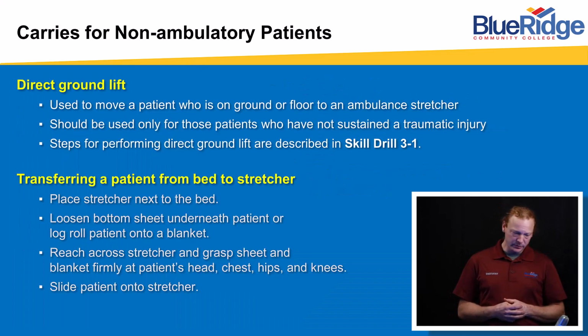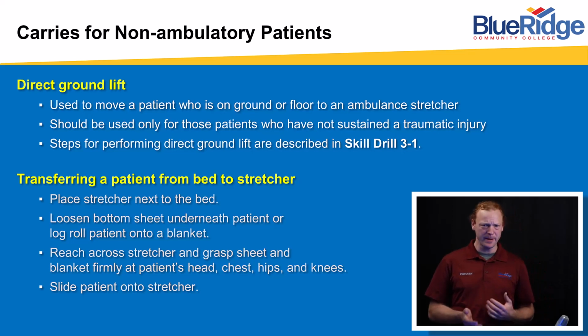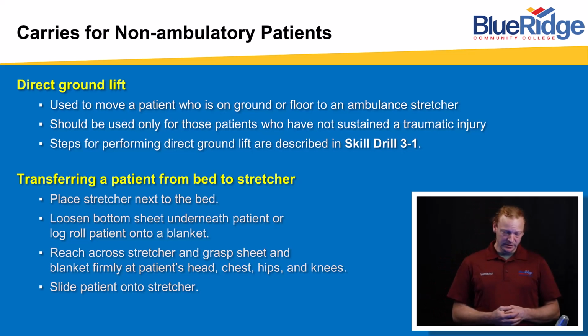So we have the direct ground lift. This is used to move a patient who is on the ground or floor to an ambulance stretcher. We should use this really only for patients who haven't sustained any kind of traumatic injury. And the steps for performing this, we don't have the skill drill on this PowerPoint, but we will go over that in our live practicals in the classroom.